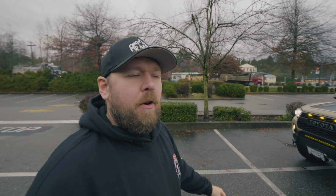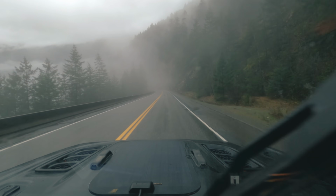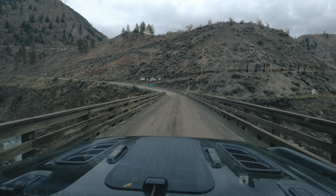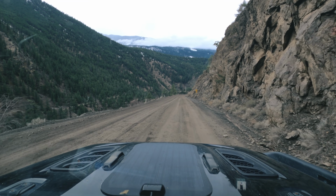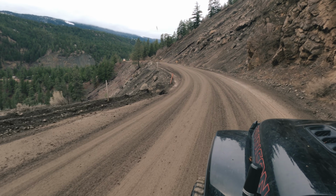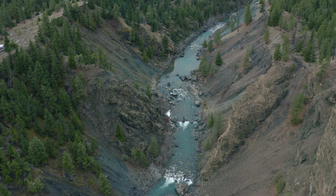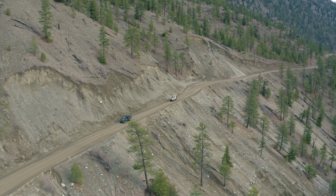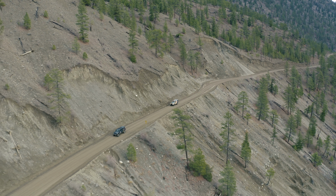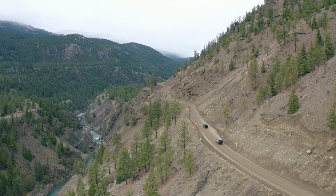We're just gonna get everything all set up, ready to go, hit the road. We're headed north somewhere. We're heading along a steep mountain road for the first part of this long journey. It's apparent that while this road is well traveled by industrial vehicles, it requires a lot of regular maintenance to keep it drivable. The road follows a blue glacier melt river that is incredibly scenic.